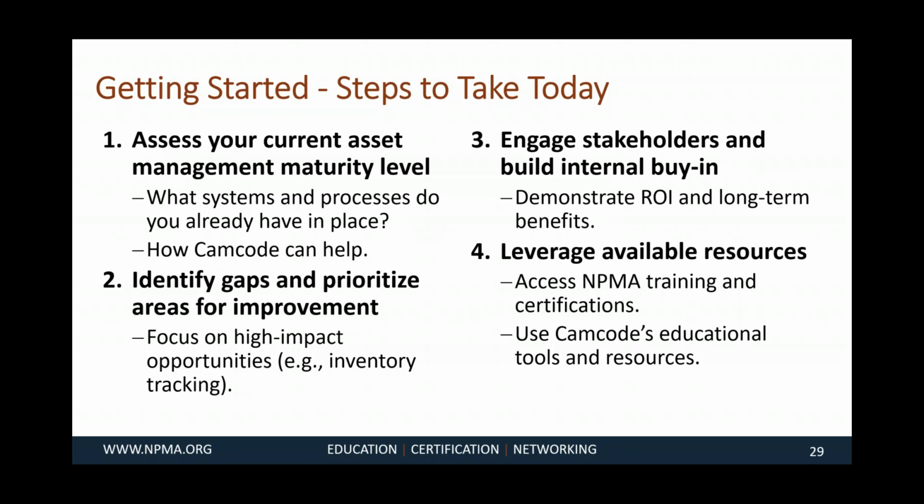And then you're also able to leverage available resources like MPMA with their training and certifications. You can also use Camcode's educational tools and resources. I mean, that includes me. I'm more than happy to sit down with anyone and have a conversation about your individual process, and how we can help you get to where you want to be.